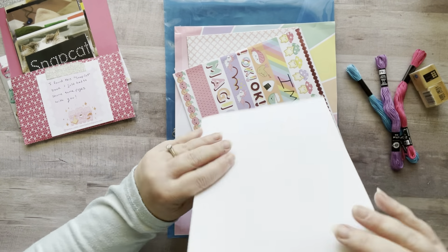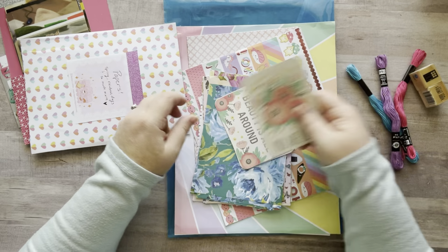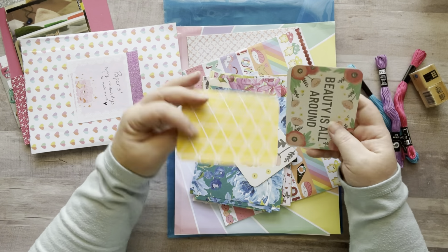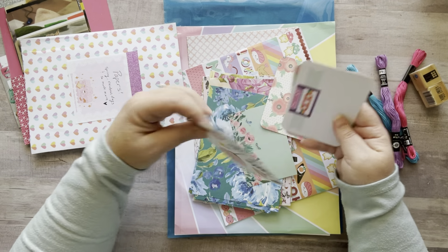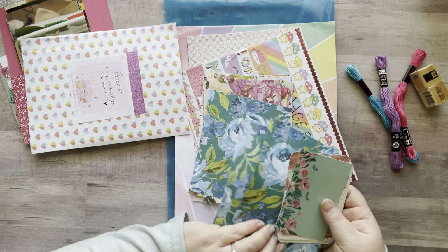Okay. Papers. Oh my gosh. Girl, you know I love me some papers. Oh, these are so cute. Beauty is all around. What are the other side? Oh, mixtape. You know I love these. I love Project Life cards. Oh, these are so cute. Look at all these papers.